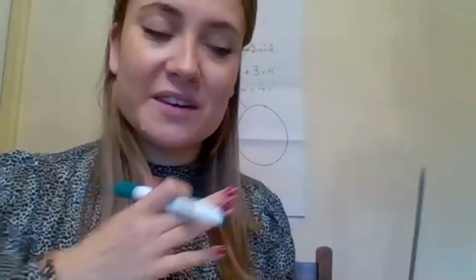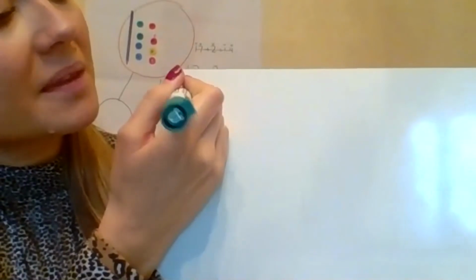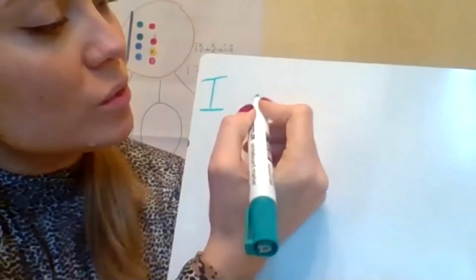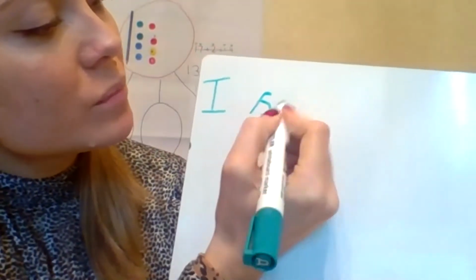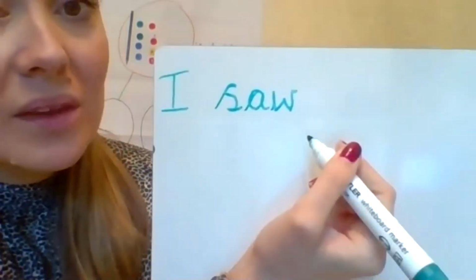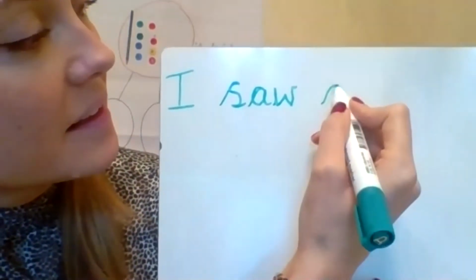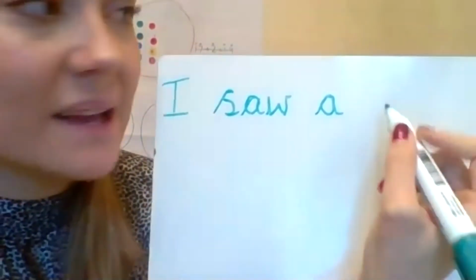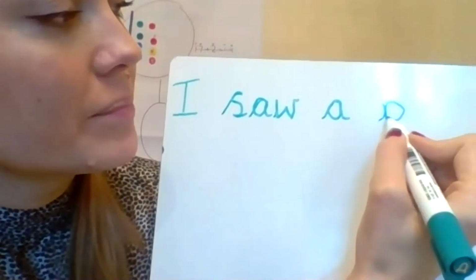Let's have a go at writing it. So my turn first, and then I'm going to hide it, and then you have a go, and then we'll come back and mark it, okay? So my turn first. I, capital letter, start of our sentence, fingers face, saw, or I saw, a, pretty. Now, pretty is a red word. We can't send it out. We just need to know how to spell it.